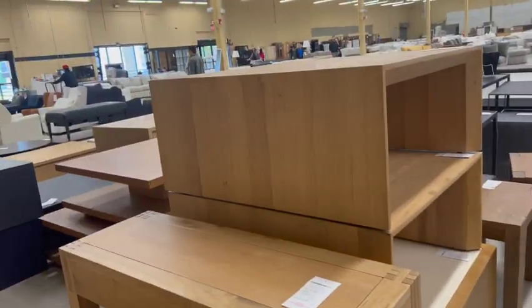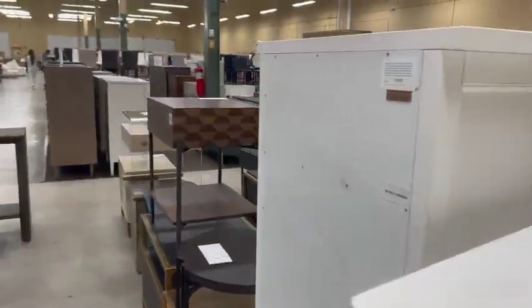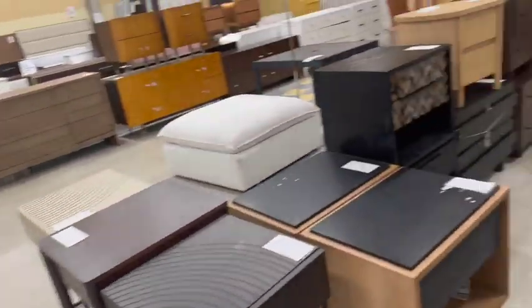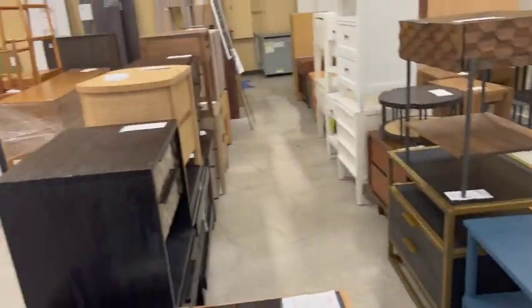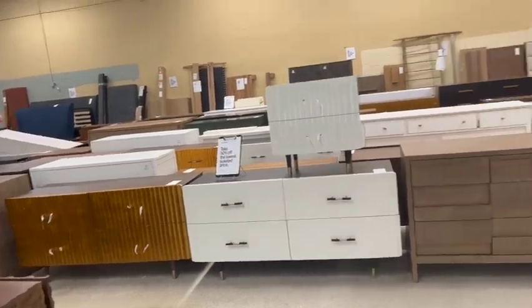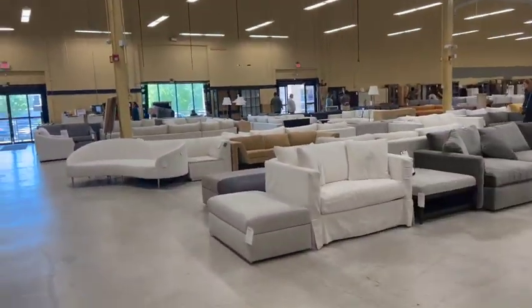They also had a lot of nightstands. Those are 50% off the lowest ticketed price. Some really cute ones. I like that clear one there. $6.99, 50% off, so about $3.50. Lots of dressers. Didn't really look in the dresser area. Lots of chests as well.